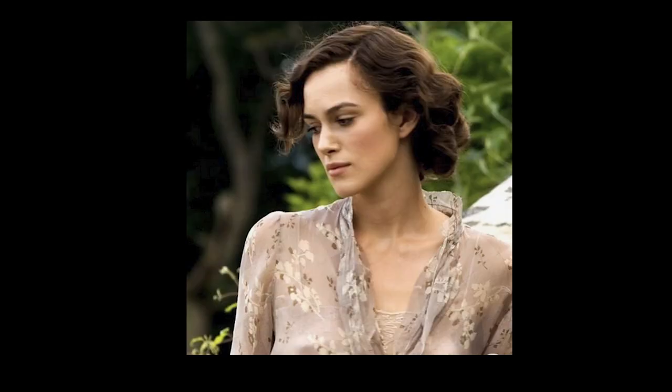And so this first look, as I said, is going to be a classic 1930s inspired makeup. And the other two looks in this series are going to be very much inspired by the makeup that Keira Knightley wears in Atonement, particularly in that first part of the movie that's set in 1935. I really love the look that they gave her.